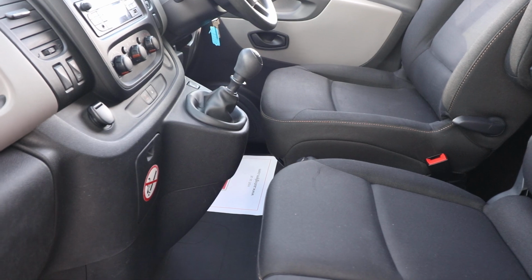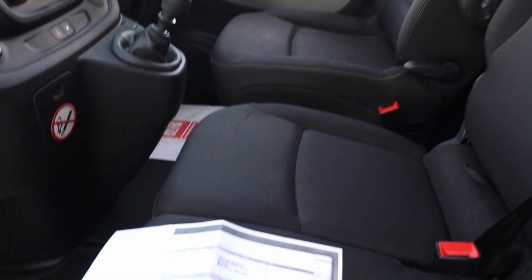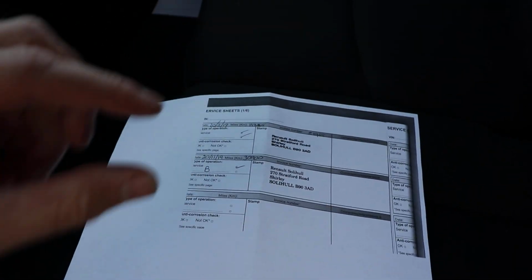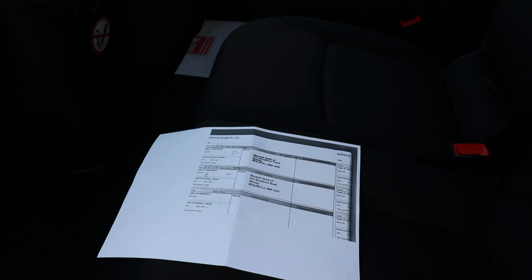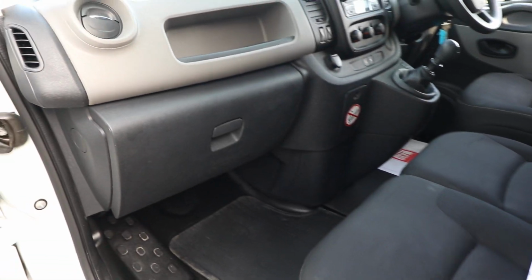I have also included here the service history printout. So on Renault Trafics, the service history book is actually in the back of the handbook. So what we do is the handbook's quite thick on these vans, so we take a photocopy out just so it's easier to show people. And you can see that we've got 2 Renault services listed. Last one there at 30,900 miles, and of course it will be going through our workshop as well before it leaves us. Dashboard is all looking nice.